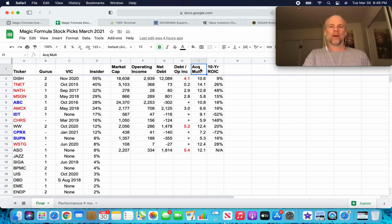So this is a useful number. I will note this number is also used in the magic formula, okay? Acquirer's multiple is the inverse of earnings yield, which is one of the 2 metrics that are used in the magic formula to get these companies in the screener. So that's acquirer's multiple. I don't pay too much attention to that because, like I said, it's already kind of built into the magic formula. But, I'm curious where these numbers fall.